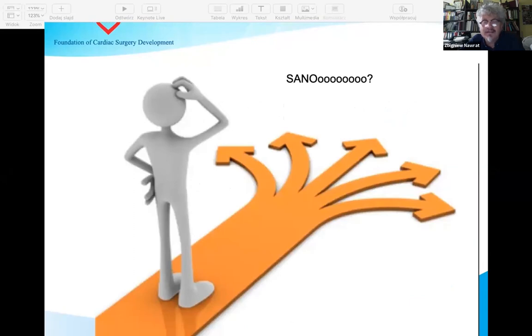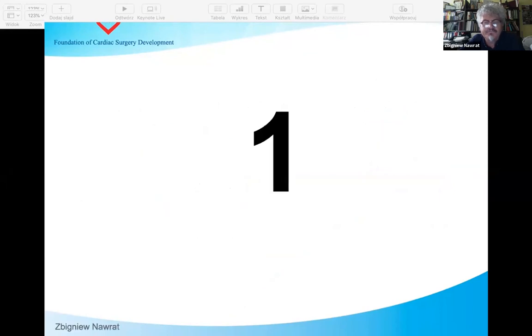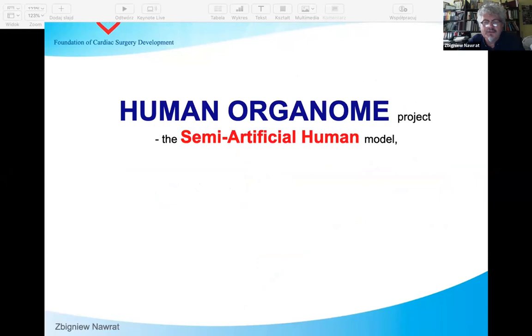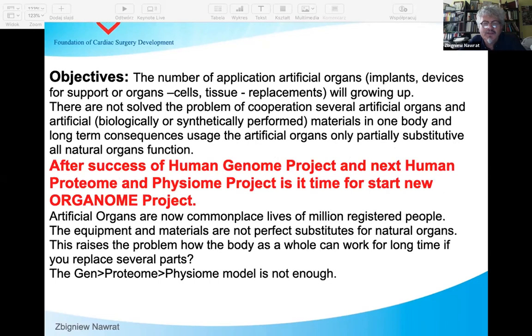But at the end of my lecture, let's look at Sano, and a few propositions, a few ideas for preparing to use this new kind of organization. First, the Organum project, the semi-artificial human model. The idea is that the synergy of bioengineers and physicists, theoretical and practical work, needs to start the Organum project, a description of the semi-artificial human. A comprehensive model of the human organism containing natural and artificial organs working together.